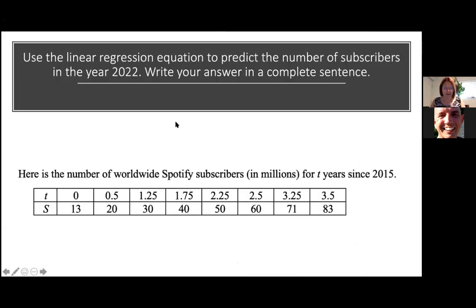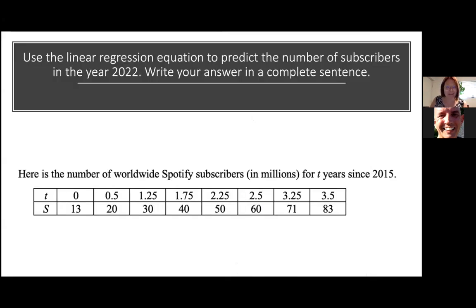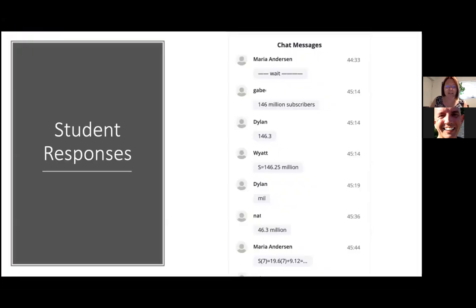And here's one more, making a prediction in the future and writing their answer in a complete sentence. And you can see again here, we got lots of answers, and I'll say, yeah, I don't actually see a correct answer yet. And I'll go back and point them to, here's the problem again, read it carefully. And then eventually somebody will realize, oh, right, it was a complete sentence. Write your answer in a complete sentence, right?